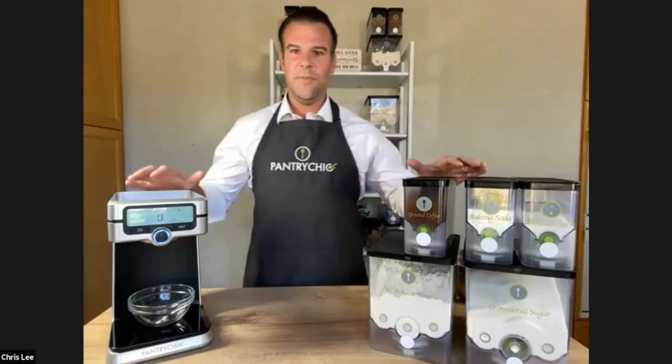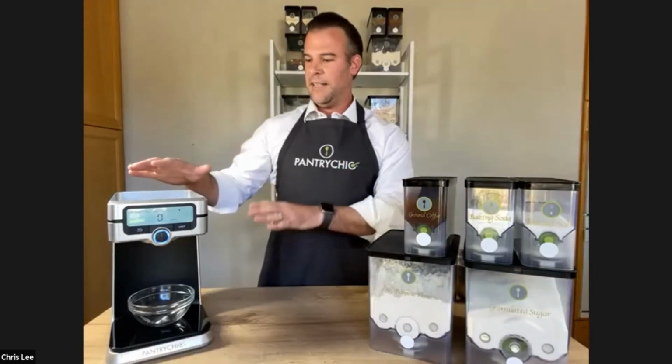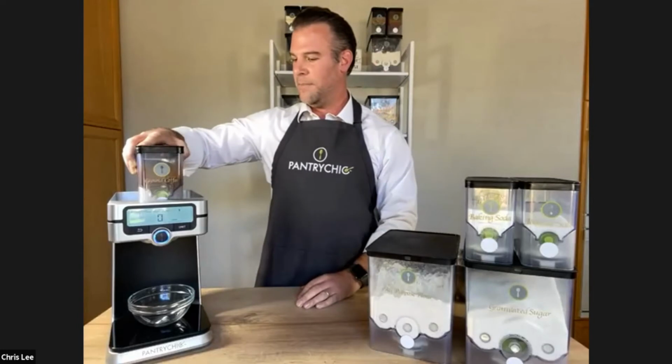What is Pantry Chic, you may ask? It's a system of dry ingredient storage canisters that dispenses the perfect amount of each ingredient directly from the canister into your bowl when placed on the base unit.